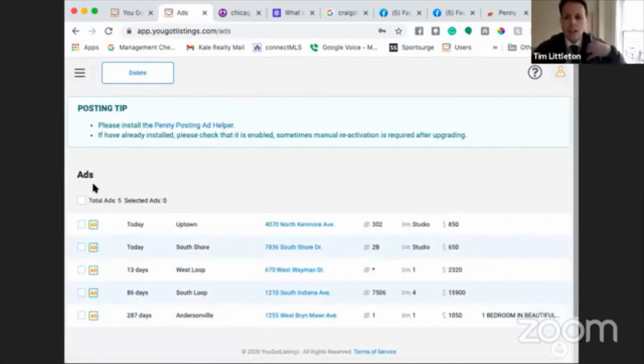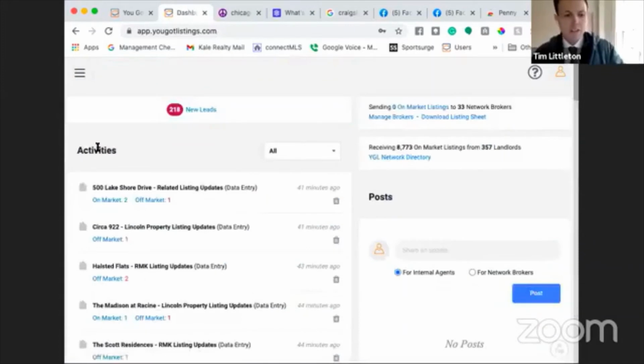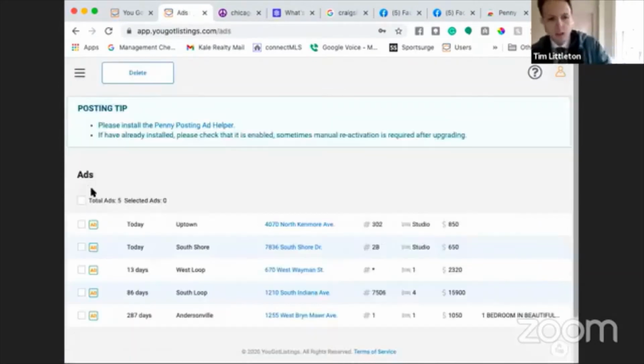Once you do start getting some ads up, you will be able to see the ads here. So if you're on the dashboard page, which will be the first page that you see when you log on, you'll click on the three bars, and then you're going to click on ads. And this is where all of your ads will populate. Okay, so you'll be able to see all of your inventory of ads.